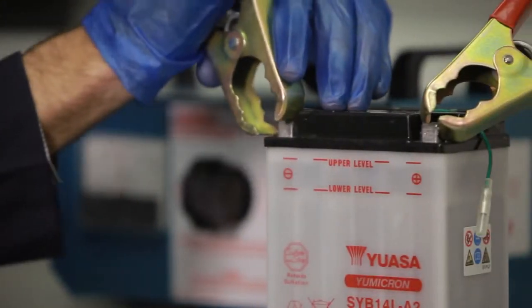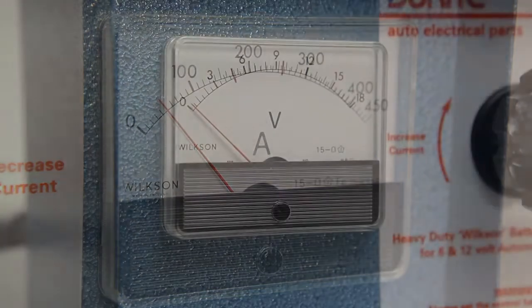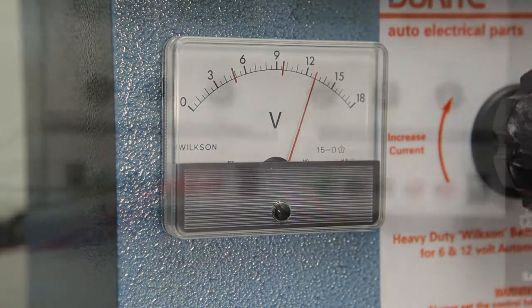Alternatively, there's a high-rate discharge test. This test uses a special device to apply a load of 3 times the battery's ampere-hour rating. After applying the load, measure the battery's voltage. A conventional 12-volt battery should have 12.4 volts, and a sealed-type battery should have 12.6 volts.